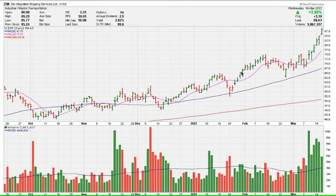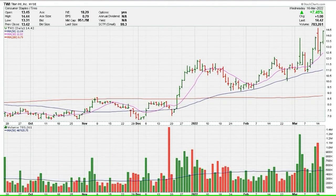Now on the top 5, you can see here's a company called Zim Integrated Shipping. We have owned this stock in the past. It continues to be in a very strong uptrend above that 10-day moving average. The shipping stocks are looking strong. Here's Titan International, which is automobile tires. Again, very strong uptrend, has a positive pattern.